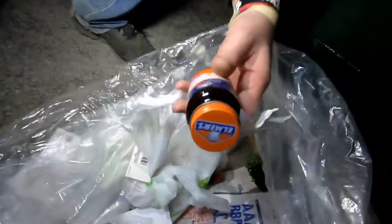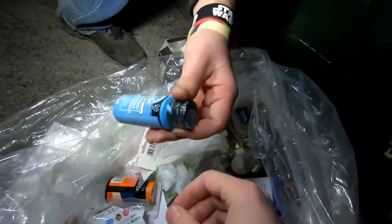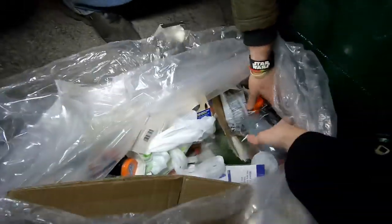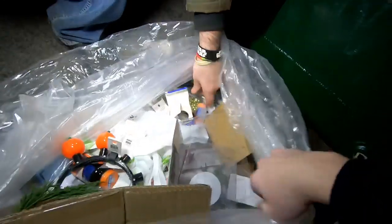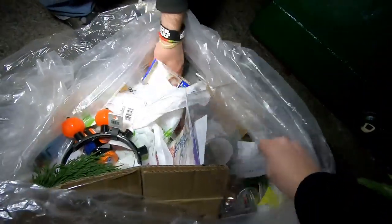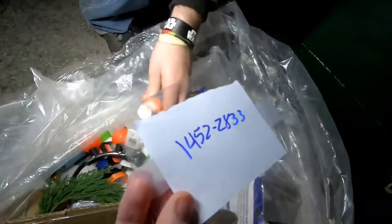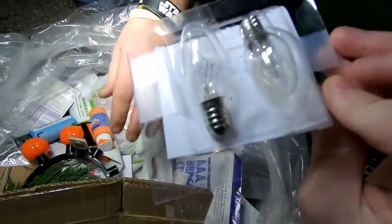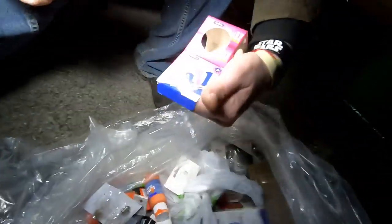Yeah, what is that stuff? Elmer's craft nuts. Oh, all empty. That's empty too. Dang. This stuff must have spilled out. What the heck is this? Maybe it was part of that wreath. Ooh, we got some little light bulbs. Those are perfectly good too. What the heck? There's a number on there. Oh, those are blown. They put out blown ones in there.